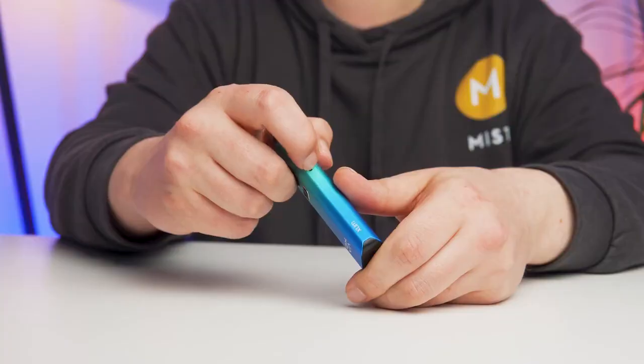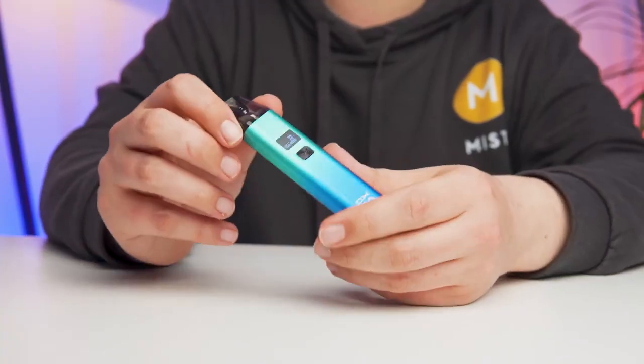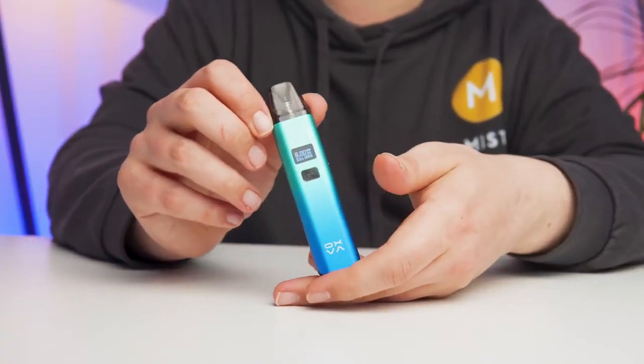You've got some airflow control just on the side here, and a really nice tight build, as well as disposable pods, so you won't have to bother yourself with messy coil changes. The best of all worlds in a pod vape.